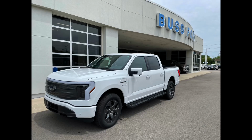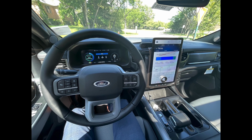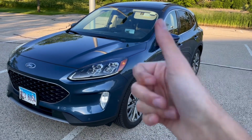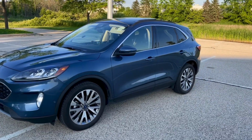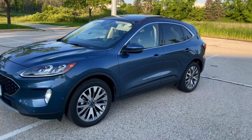Lightnings are starting to deliver, as well as with the WWDC announcement yesterday. The Apple CarPlay is now going to be compatible on the vertical Sync 4 head units, which is going to be like your Mach-E, Expedition, Lightning, as well as a couple other units maybe as well, like the Explorer vertical touchscreen. But lots of changes here at Ford. In the meantime, this will do the trick.